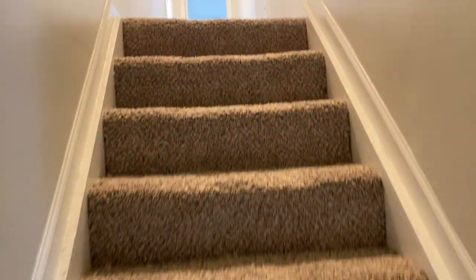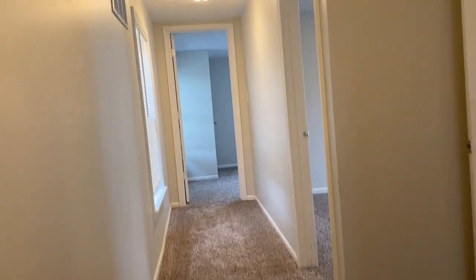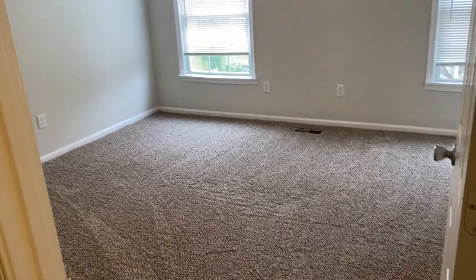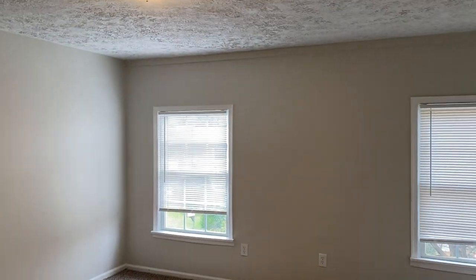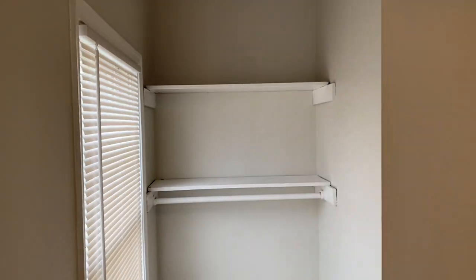So going upstairs here, we have three bedrooms upstairs, one full bath. So this would be the front bedroom, which would be the master. It's a slightly bigger room. You have a little storage space over there. You have a closet there.